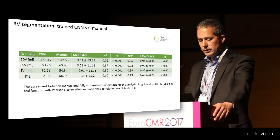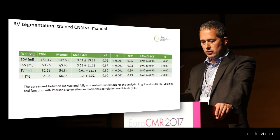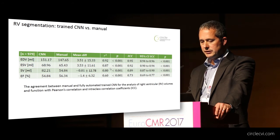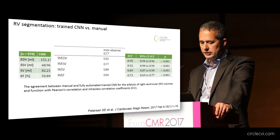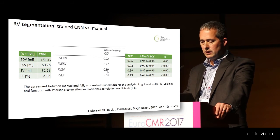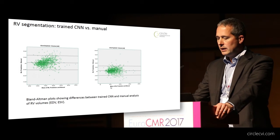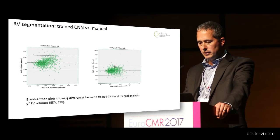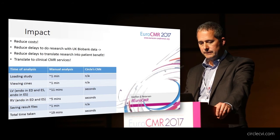How about the right ventricle? Again, you can see that there's pretty good agreement for RV end diastolic volume, end systolic volume, and ejection fraction. The differences appear slightly larger maybe than for the left ventricle, but again, very, very good, with very, very high intra-class correlation coefficients, which again are higher than the ones we published for human inter-observer variability. And again, the Bland and Altman plots show you the results for RV end diastolic volume and end systolic volume, with very good agreement and hardly any bias.